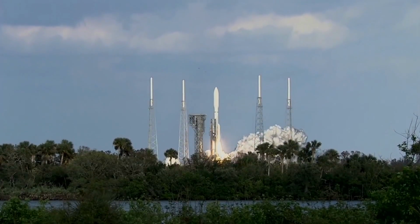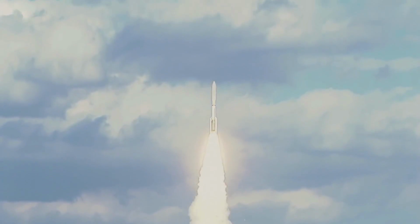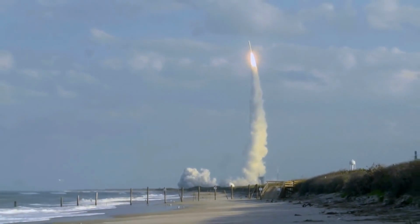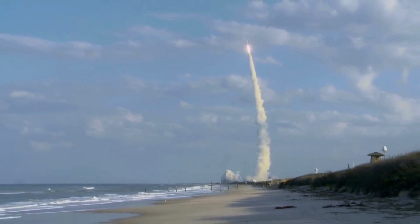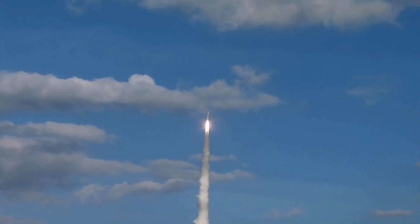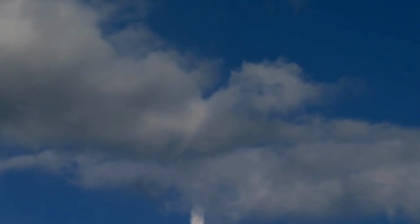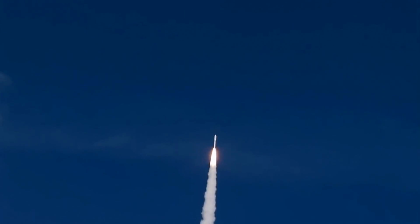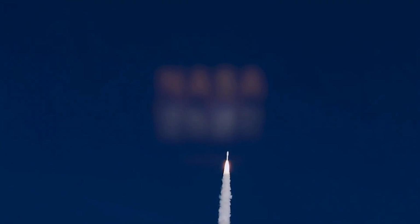4, 3, 2, 1. And liftoff of the Atlas V and NOAA's GOES S. Pressures are rolling off as expected.